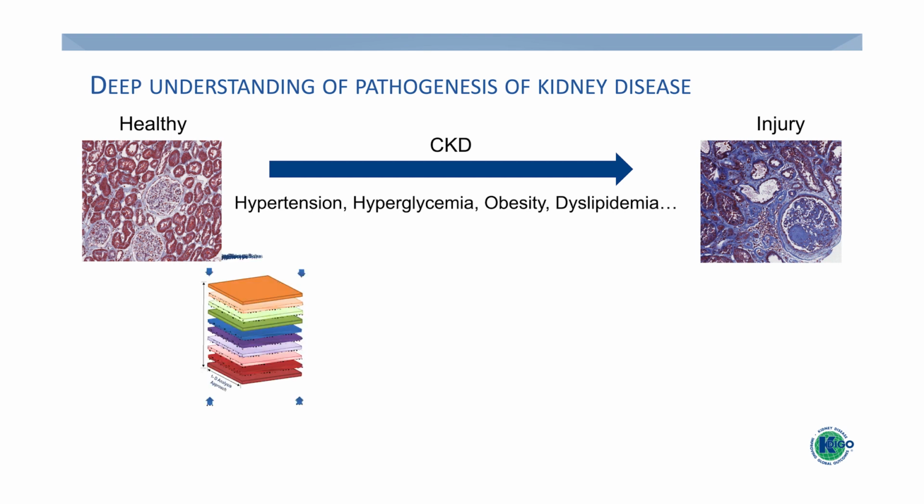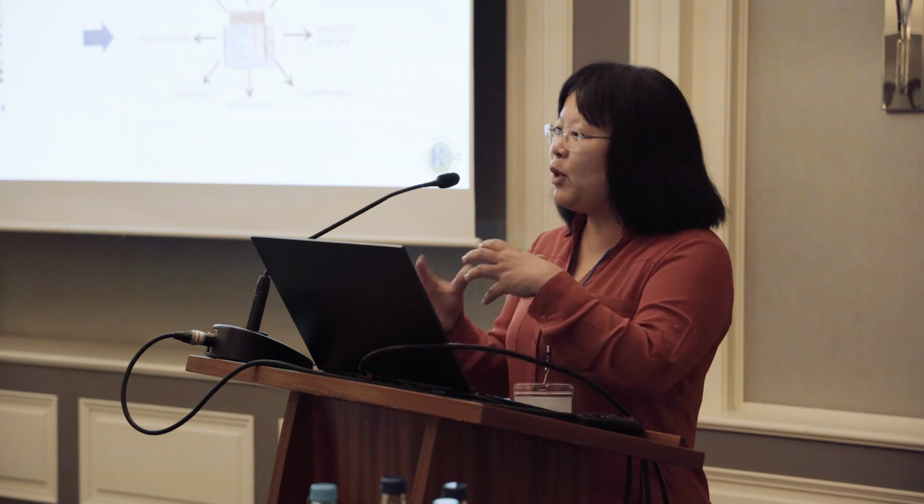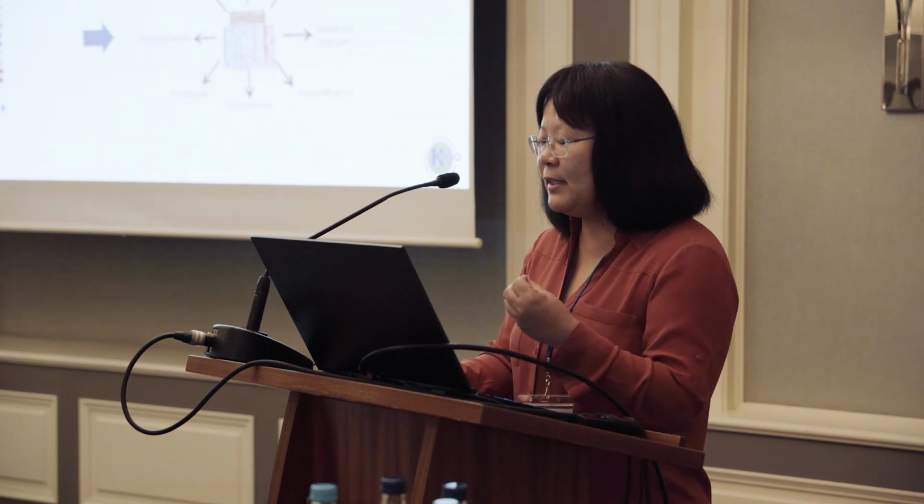Thanks to the advancement of high throughput technologies, we can obtain molecular profiling across the genome to phenome continuum, and we can associate those genes, proteins, and metabolites with all these clinical variables, with outcomes, and with inflammation, fibrosis, albuminuria, hypofiltration, all these phenotypes. And then we can look into this set of genes, proteins, and metabolites to see whether we can detect them non-invasively as non-invasive markers.